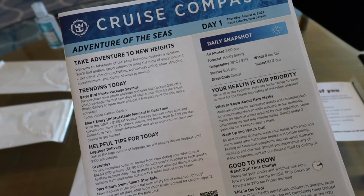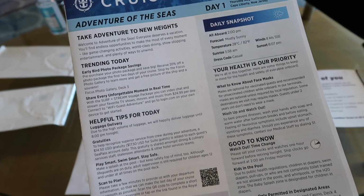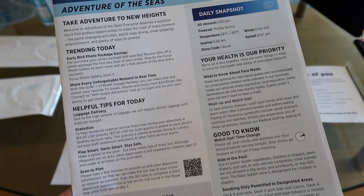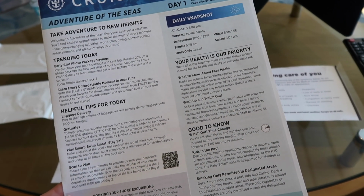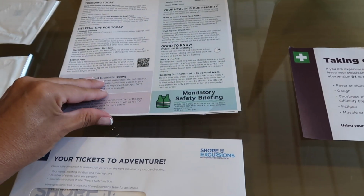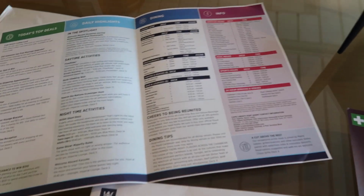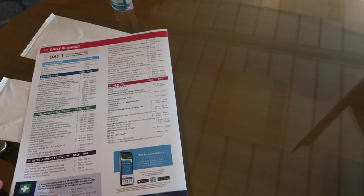Like any good cruise, you will get a daily breakdown of what's going on. This tells us the sunrise, sunset, the dress code for this evening, some of the early bird opportunities because it is only the first day on the ship, and things that you have to do like the mandatory safety briefing and the fact that there's going to be a time change. And this is kind of like the day's adventures. You do get all of this information on the app as well, right down here. But I do think it's helpful to have it here.